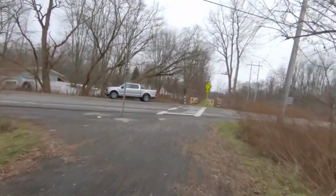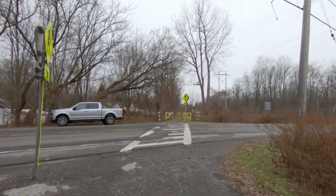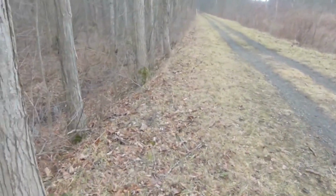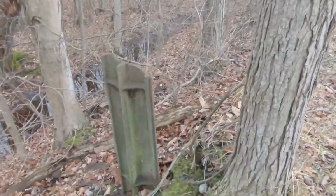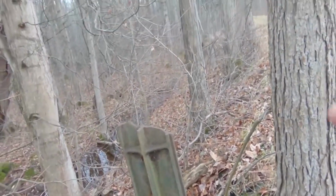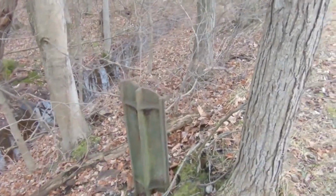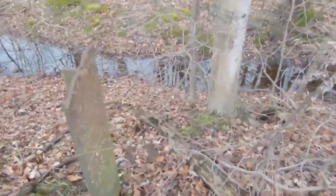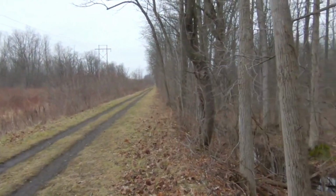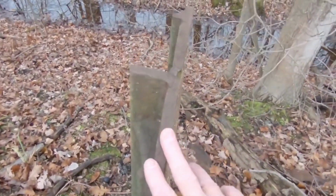Here we are at the road crossing. It's a pretty busy road. We're gonna follow it on the other side for a while. If I see anything, I'll turn on the camera and we'll check it out. Just came across a nice old hunk of steel here alongside the old railroad bed. It probably held a sign. Of course, there were no trees here then. It may have been a sign signifying a road crossing up ahead, the road that we came across. Anyway, that's a nice old hunk of steel. Really large.